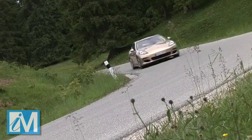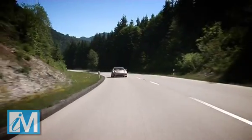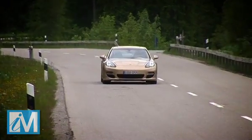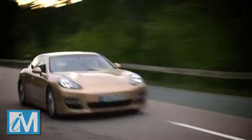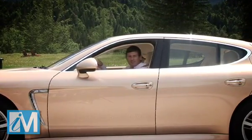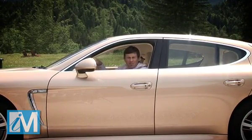With the adjustable suspension in its sportiest setting, there's very little body roll through corners, and the four-wheel drive system provides plenty of reassuring grip. And the steering, it's really sharp, it's really direct, but you don't get the same kind of feedback that you would from a proper sports car like a 911. And that's the thing, the Panamera is very impressive to drive for a big car, but it does lack a certain element of fun. So then, is the Panamera a sports car? Almost, but not quite.